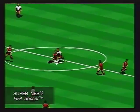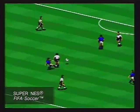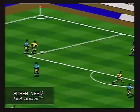Play solo or with up to 5 players at once. Plus, the password feature lets you pick up right where you left off. Nintendo sports action that'll keep you in the game. Play FIFA International Soccer on your Super NES.